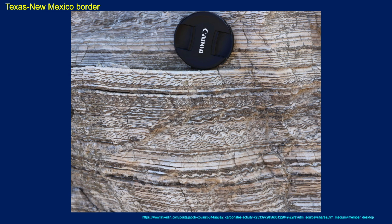So this photograph here, you can see the lens cap for scale. It's taken in the Texas-New Mexico border region by Professors Sylvester and Kovolt. They're at the University of Texas at Austin, and they make regular field trips down to this region. This is a folded anhydrite micrite laminate. It's the Castile Formation, and it's exposed in this region.